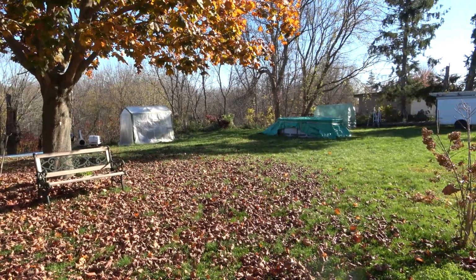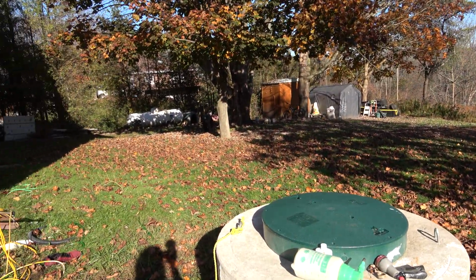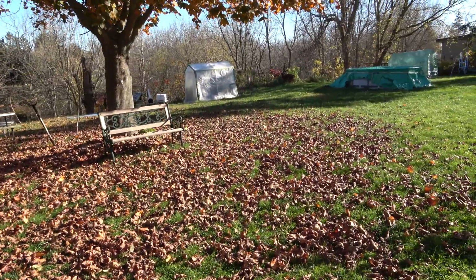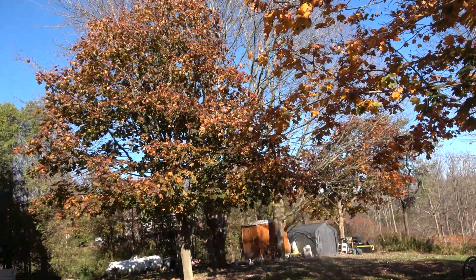Look at the leaves, guys. Our lawnmower broke a few days ago. We have everything we need to fix it now, so once we get a day we'll be cutting all of the lawn, raking up all the leaves, but it doesn't matter how much we rake because it keeps falling.